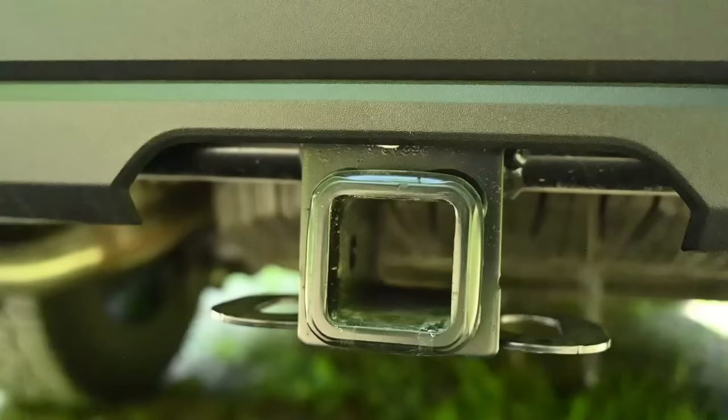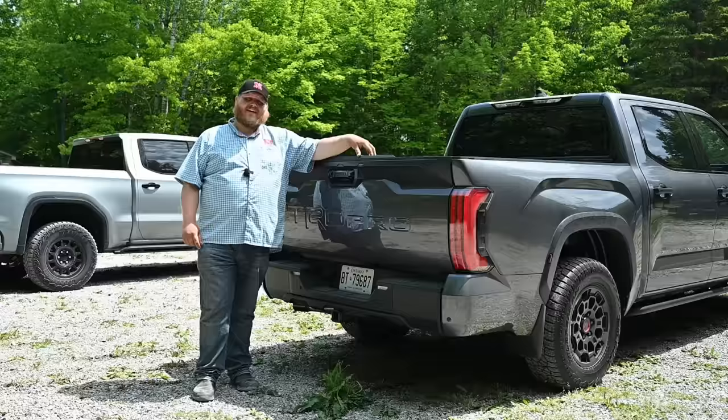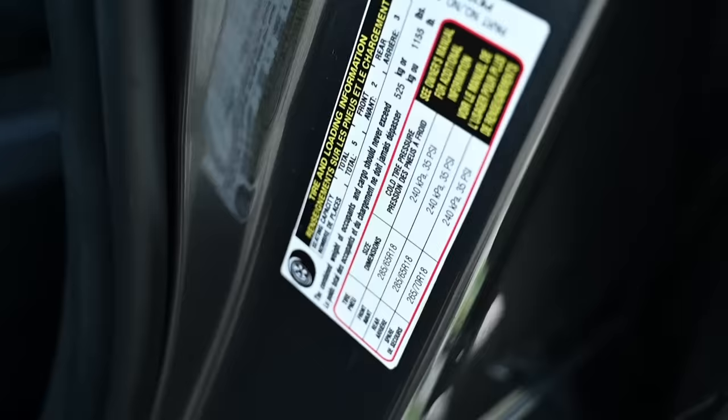When it comes to towing and payload, the Toyota is just straight up better than the GMC. Tow rating here, 11,175 pounds, and the payload rating on this truck as it sits is 1,155 pounds.